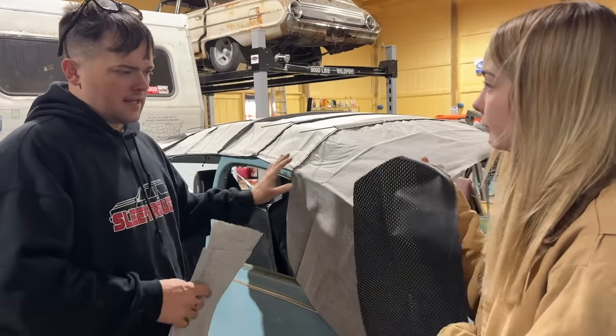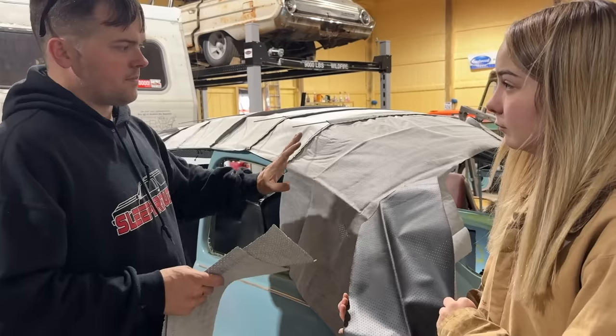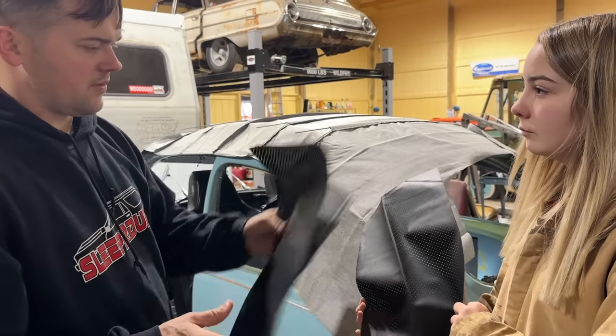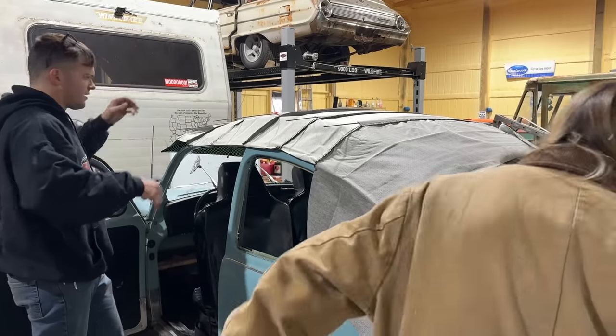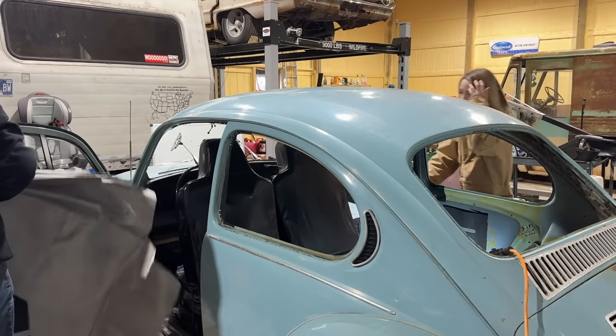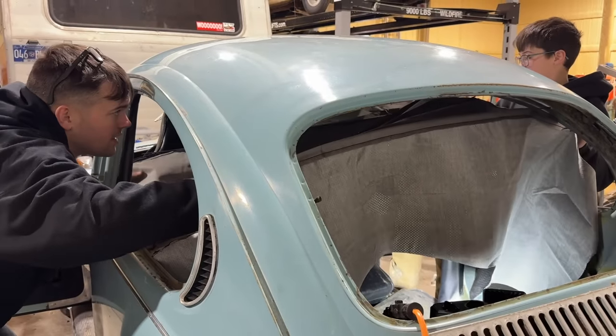I think we're going to do the headliner next. I know that these go in after the headliner, but since the back is made totally different than our old one, I really don't have a reference point. So I think we're going to do these three pieces last. Okay. Let's feed this thing in there somehow. Ready? Yeah. So we need to kind of get it where it's going to be.